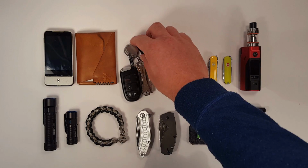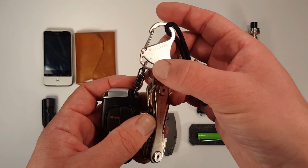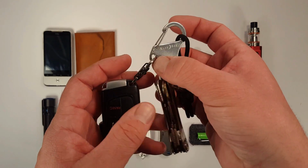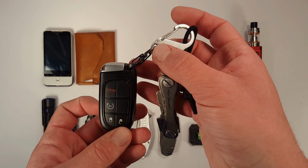Keys, pretty much the same as before, still using a dangler style in my pocket. I've lost the mini flashlight off here. Well, I haven't lost it, I've taken it off because I'm now tending to carry a flashlight more in the bottom of my left front pocket of my jeans.